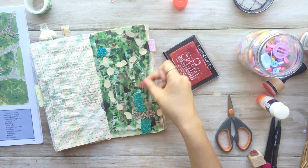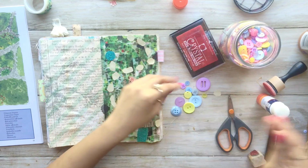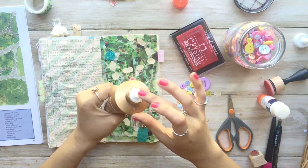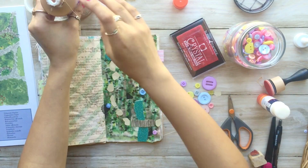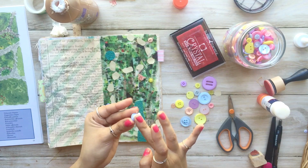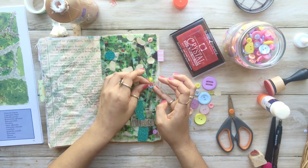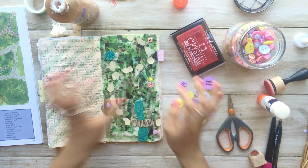Where's our bee gonna be? I need some pinks. So we're gonna take our tacky glue. Ooh, I'm just gonna use my finger because I'm impatient. I'll do a little cluster of buttons right here so that it can represent a little cluster of flowers, and then I'll add the bee on top of that. See that? So that it's like the bee is on the flower.